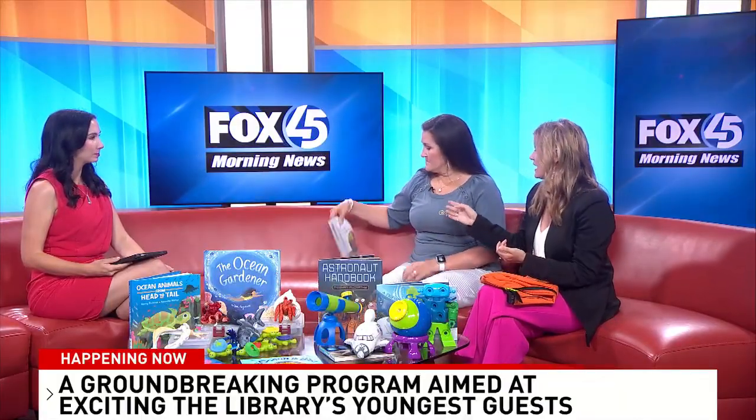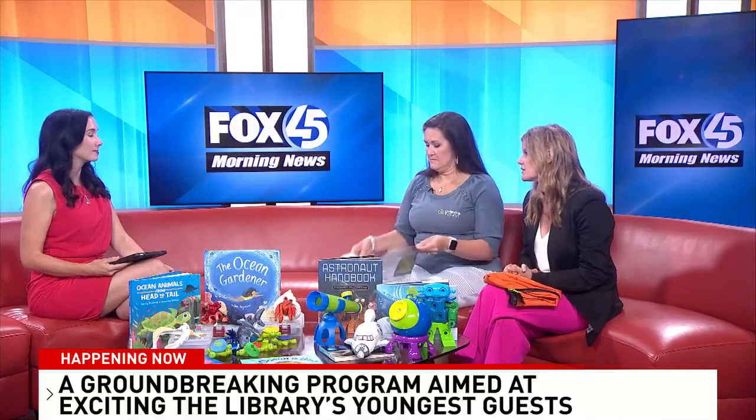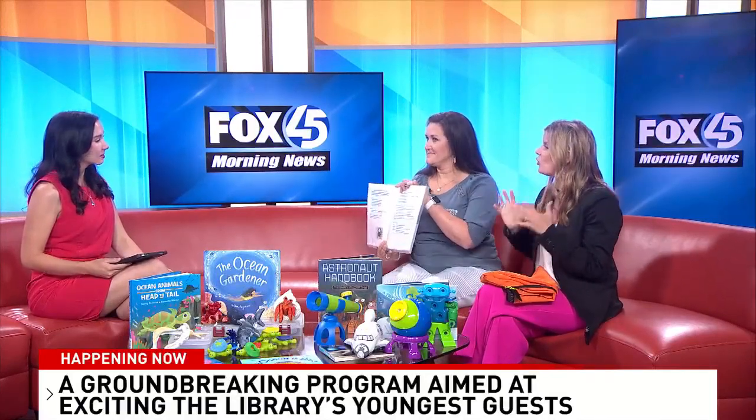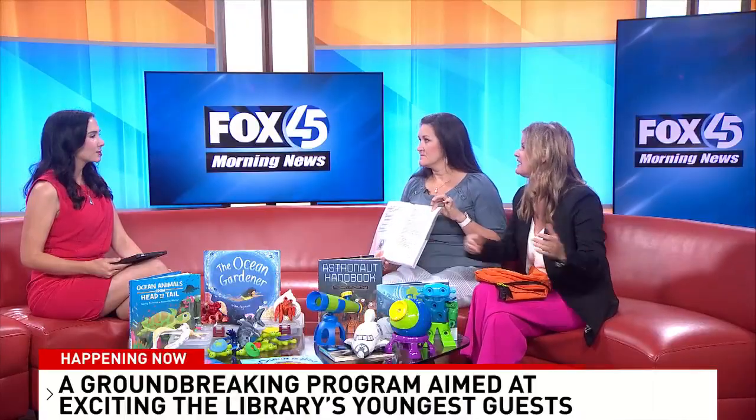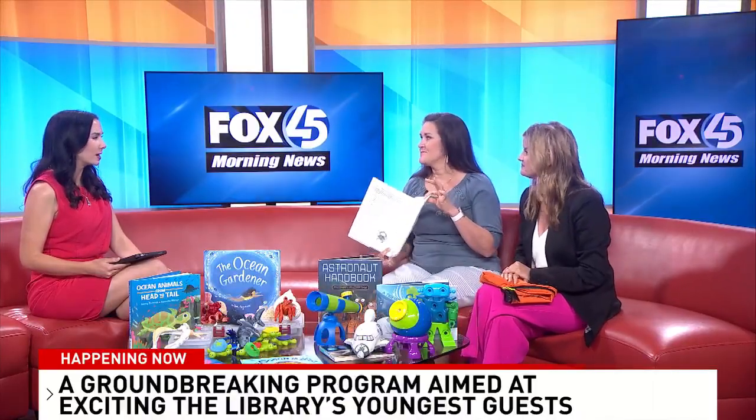Lots of puppets. And then I think one of the most brilliant things about the kit is the activities that come with it. Our early literacy librarians have put together a whole bunch of activities that parents can do with their kids to truly explore them. So it's so interactive. My goodness.